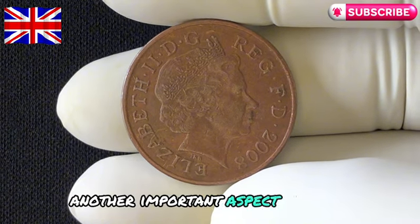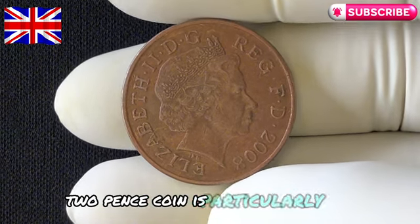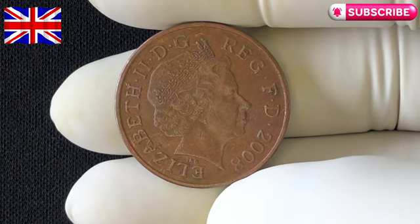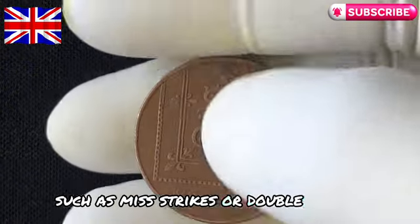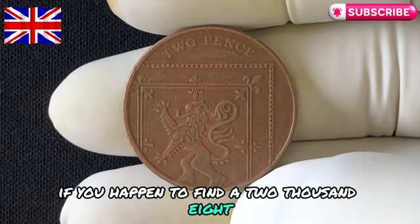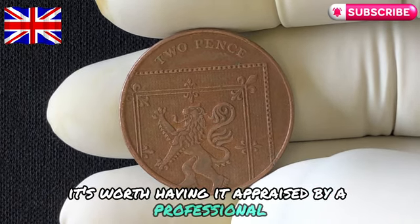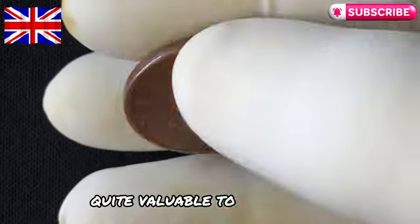Another important aspect is rarity. While the 2008 2 pence coin is not particularly rare, there are specific variants that collectors seek. For instance, coins with minting errors such as misstrikes or double strikes can be worth significantly more. If you happen to find a 2008 2 pence coin with a noticeable error, it's worth having it appraised by a professional. These errors can make a common coin quite valuable to collectors.